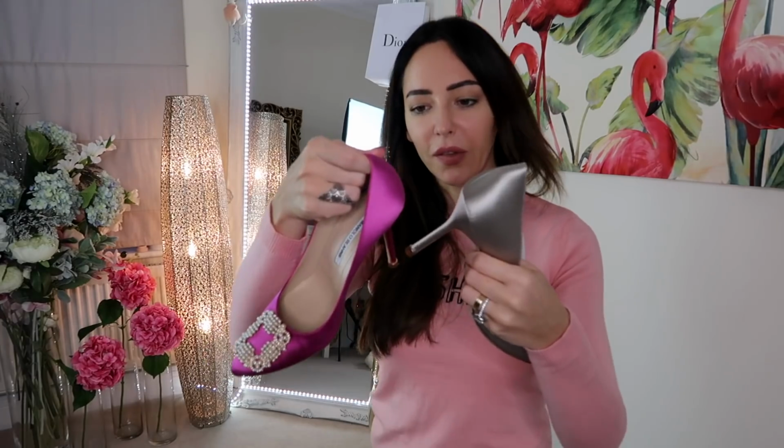The first place was Manolo Blahnik. I've already got one pair of these and now that I know you can get them on sale, I would never pay for them full price. I think even though they're nice, they're too much money. Full price, they're too much money, in my opinion. Is this the same heel height?